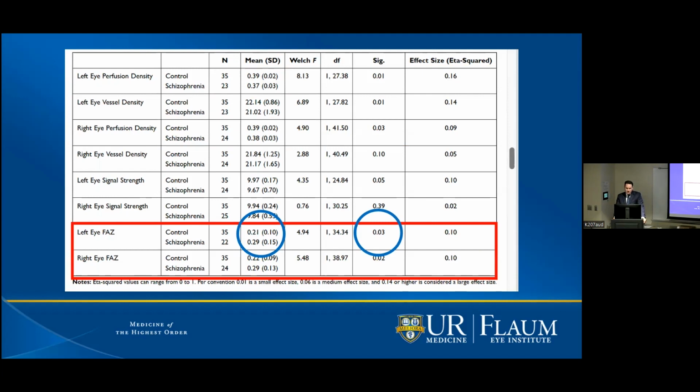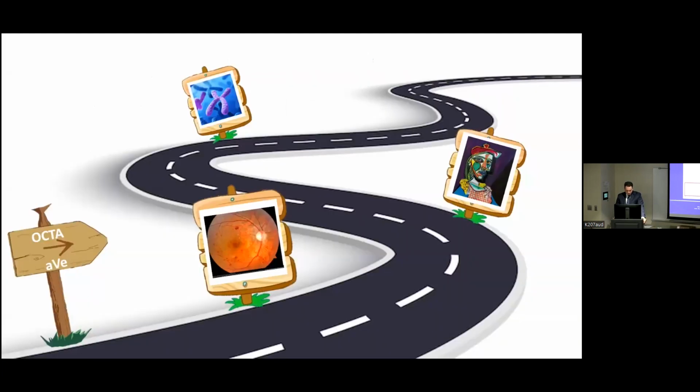At this point, it's very much in its infancy, but the ultimate goal for a lot of these neurodegenerative disorders is to at least have OCTA as some sort of adjunct to help identify biomarkers or to monitor progression of some of these conditions, including schizophrenia.